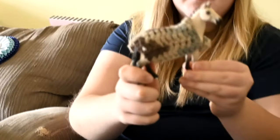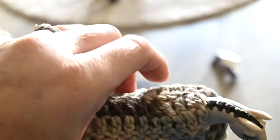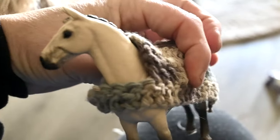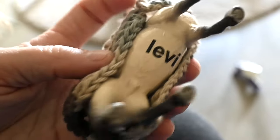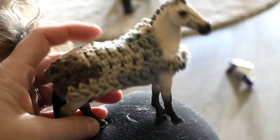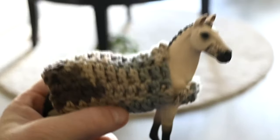Okay, a blanket. Let me see. This is what she made for her horse, her Schleich. Isn't it nice? It's got that high neck. It's got the band around the front. You should put a belly band, Sophie. Is this Levi? Yeah, that's his name. And it comes with his name on it? No. Oh, you wrote the name on it? Yeah, because I always forget my names. Oh, wow, you're just like me. Anyway, that's the blanket that she made.